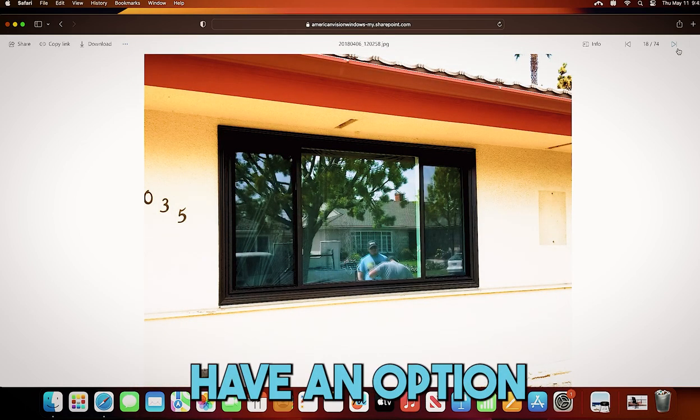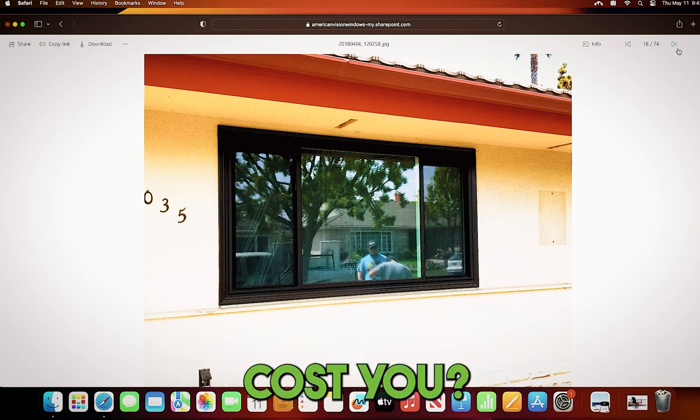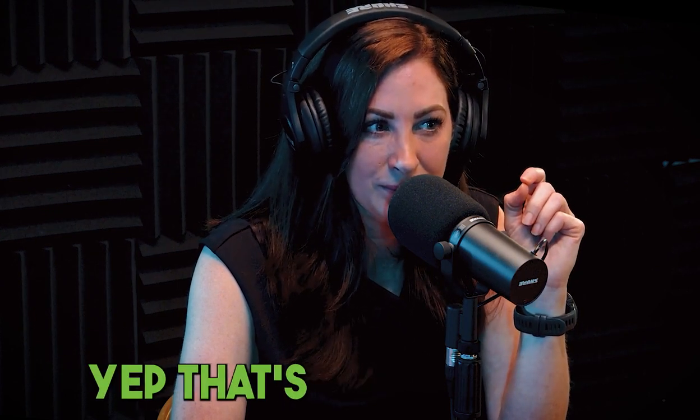So you do have an option to have an exterior color. Know that it's going to cost you. And know that the inside of your window will still be that white or tan. Yes, exactly. They only color the exterior. That's exactly right. You can actually see the white on the inside just a little bit at certain angles. But again, that's a nerd looking closely at the window itself.